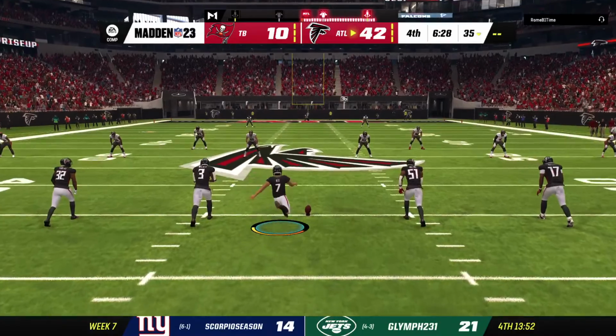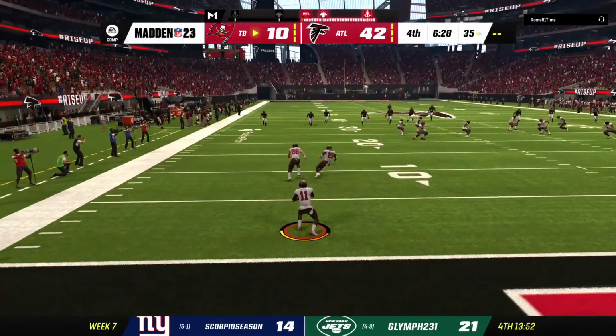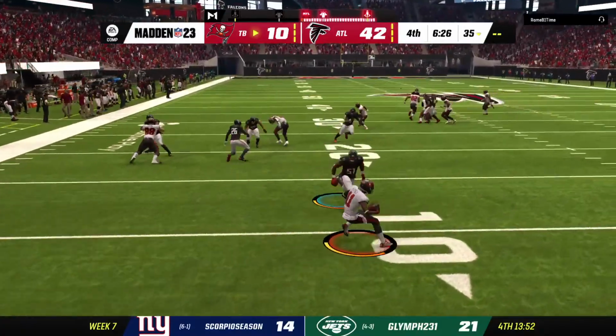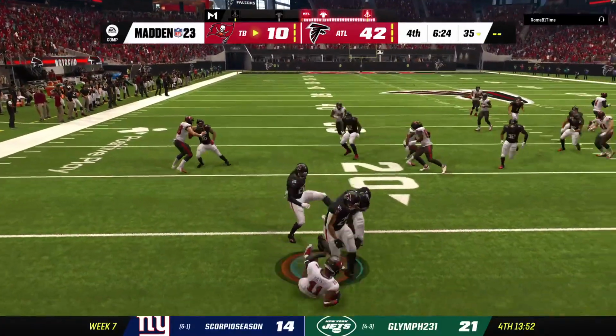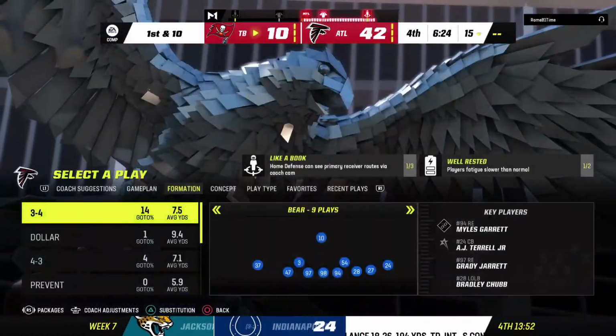Touchdown. Here's Koo to kick off. Fielded just outside the goal line. And he will make it back to the 15, and that's it. Good coverage there by the kick team.